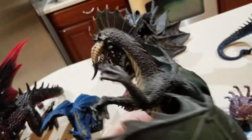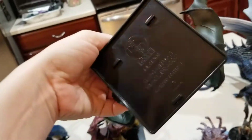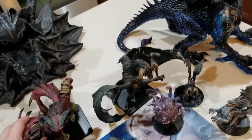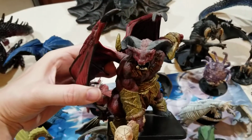It's so pretty, for a figure, and it's just huge. And yep, Gargantuan Black Dragon. They don't make stuff like that anymore. They do kind of, but I guess officially, in an official capacity, it's a little bit different.